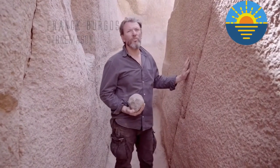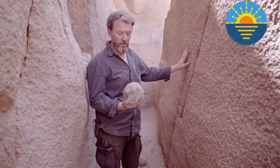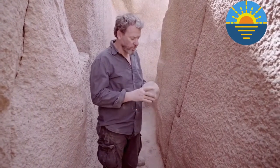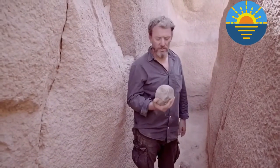To extract the obelisk, you can see the trench they had to create with balls of dolerite, which is a relatively hard stone. It is magmatic rock, and it is the only tool they had at their disposal to cut granite.